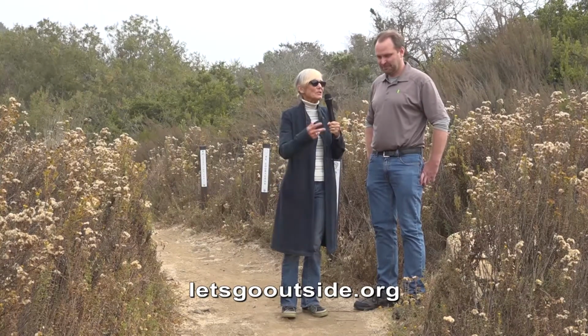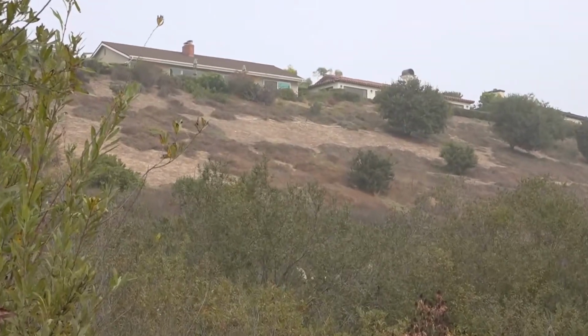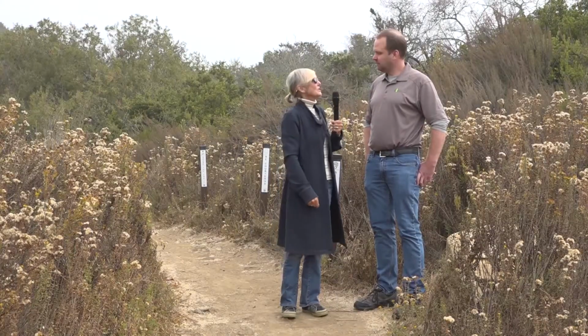Yeah. Well, I know that interface is critical because you try to educate the people, the homeowners there, not to plant a lot of things that will invade and disrupt the habitat. Well, thank you for this visit to Buck Gully.